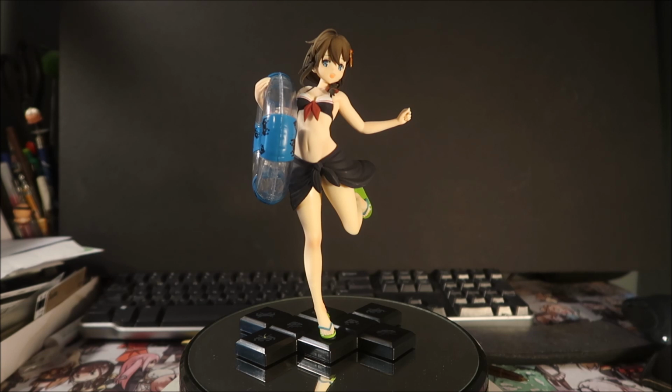So I just got done watching the second Kancolle season of the anime, and it was pretty sad. But Shigure is like the main character in that anime, because Shigure was a destroyer, right? She was one of the last ships in the Imperial Japanese Navy. And it's kind of sad. We know what happened to the Imperial Japanese Navy in World War II. We know what happened to Japan, right?